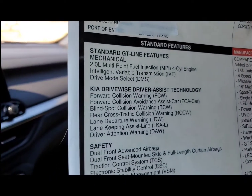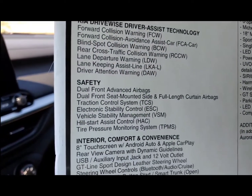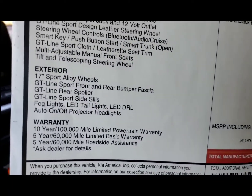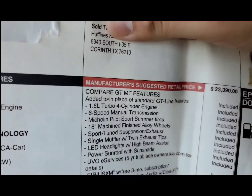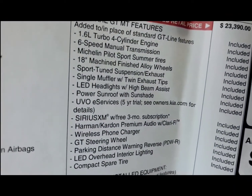Let's see, 2-liter, 1.6, forward collision, safety, touchscreen, exterior features. That warranty, though, that's one of the reasons we bought it, in addition to, I'll get to the price in a second. So all of that is included.